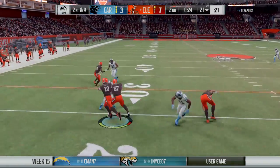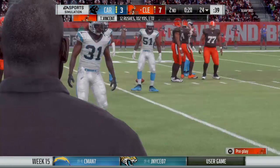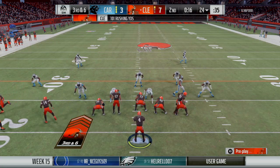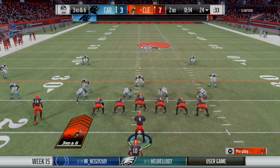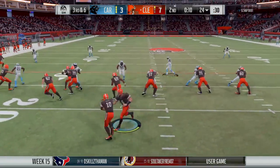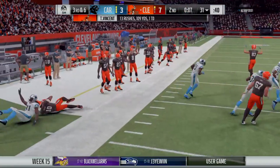Now a handoff as they run left side. And a short gain there as he'll get it up only to about the 24. Give him 3 yards, and now they're left needing a conversion here on 3rd and 6. This guy's well on his way now to a big game on the ground. It's another good run there. Puts him over the century mark in yardage, and we're still in the second quarter.